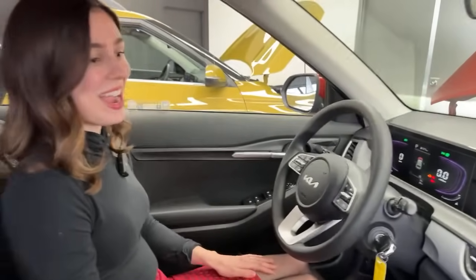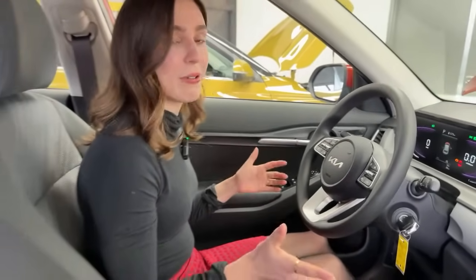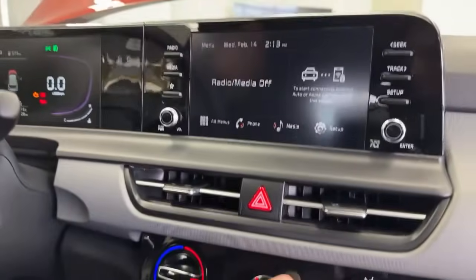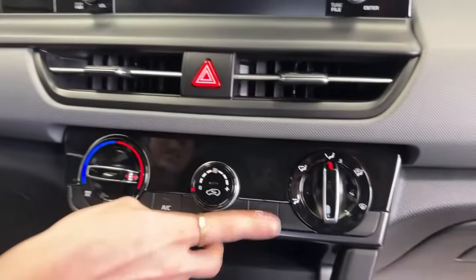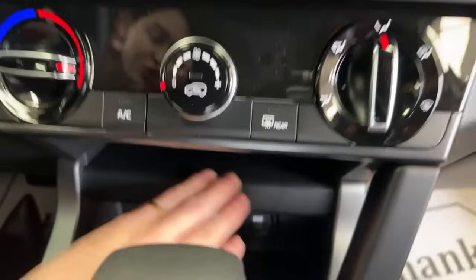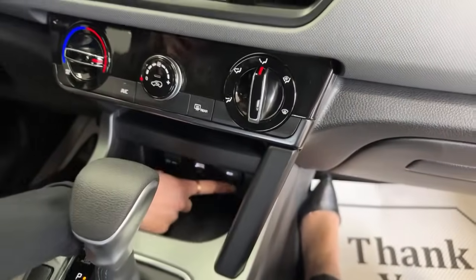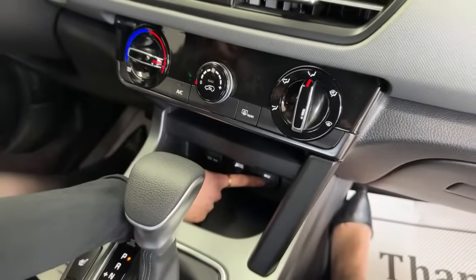But go ahead, Charlotte. When it comes to the LX, whether you're in the LX front wheel drive or the LX all-wheel drive, it's going to be the same setup. You've got, of course, your climate controls in the center, air conditioning and rear defrost, a little shelf down here, and then at the bottom we've got a 12-volt, USB and USB-C for connectivity and charging.